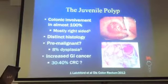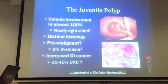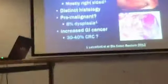Marks of the JPS polyp. The colon is involved in virtually all cases, but interestingly, you see more polyps on the right-hand side for reasons that we don't understand. Are they pre-malignant?